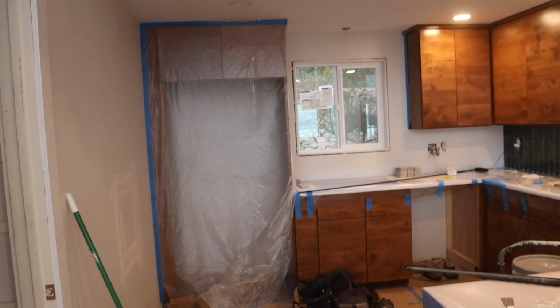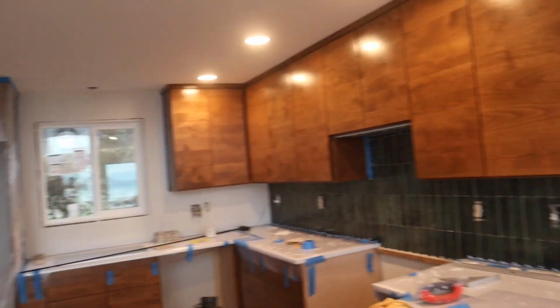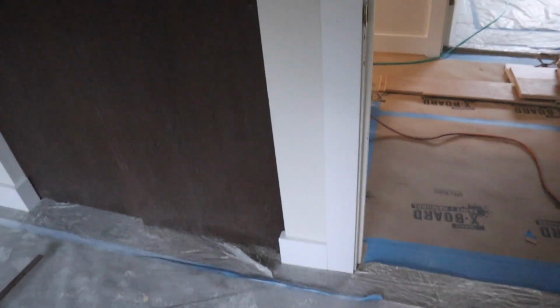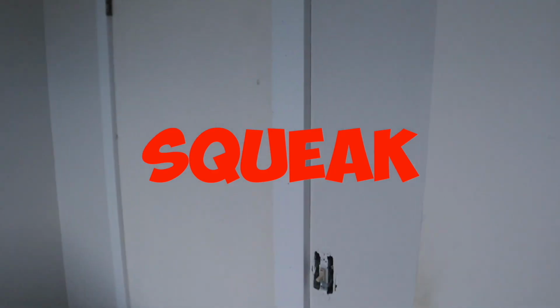All right, we're back here Wednesday to run you through what has been done throughout the week. These two rooms here, all done. So we are ready for spackle and caulking, and we'll get all this stuff prepped out and ready for paint. And the master, this is all done. That door used to squeak. Now it's fixed, and it never latched before, but now it latches.